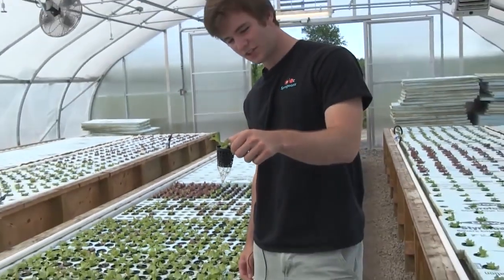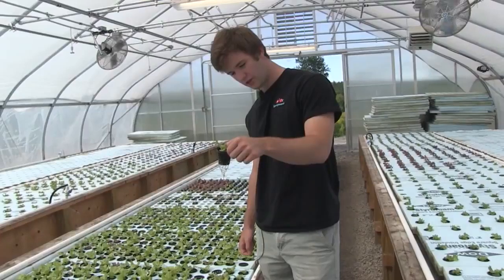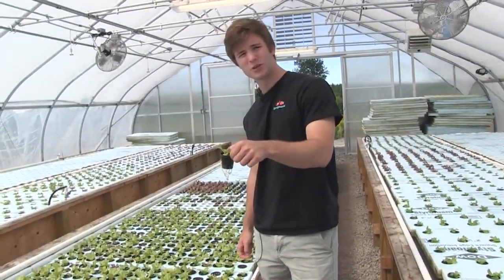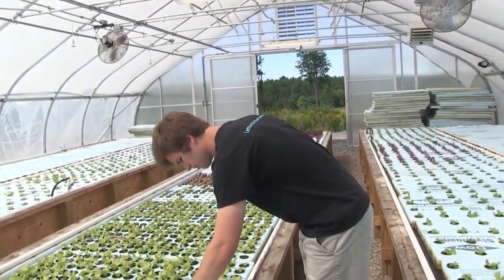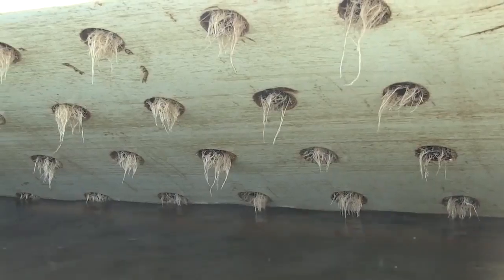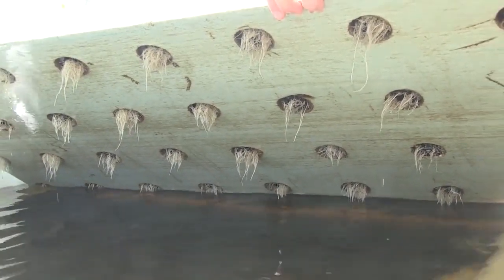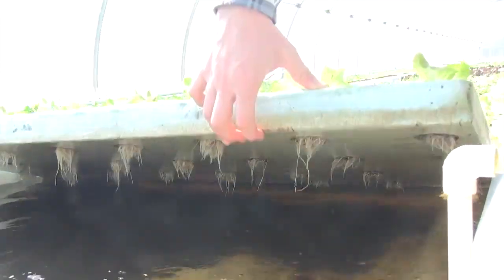So these will be moved into stage 3 soon, and you can kind of see the root system just starting to develop. And then when they're a little bit bigger, they'll move into the next stage of growth in their life cycle. And the whole system, because it's contained like this, uses about 90% less water. So we save about 1.8 million gallons of water a year.